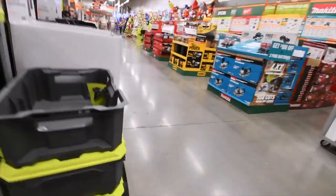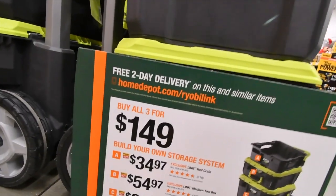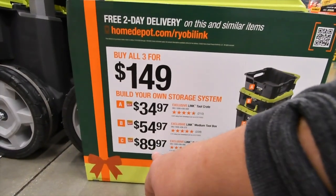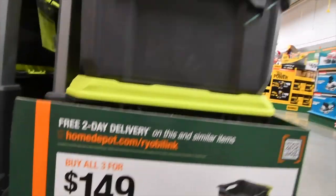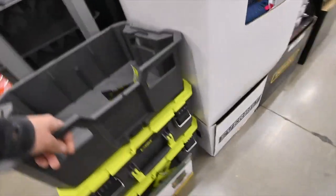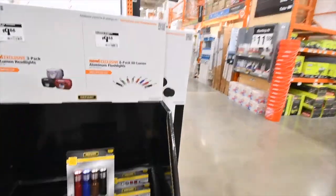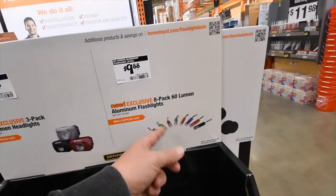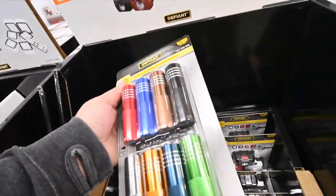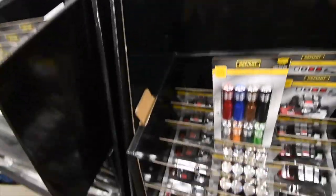All right, so they do have these units right here. Buy all three for $149, or individually, you can get the bottom unit for $89.97, or the middle unit for $54.97, or the crate for $34.97. The Ryobi Link system is actually a decent storage unit. It is. For $9.88, you can get the 8-pack 60 lumen aluminum flashlights. That's $9, not bad. $9.88, you can get the 3-pack 200 lumen headlamp. It's not bad, you guys.